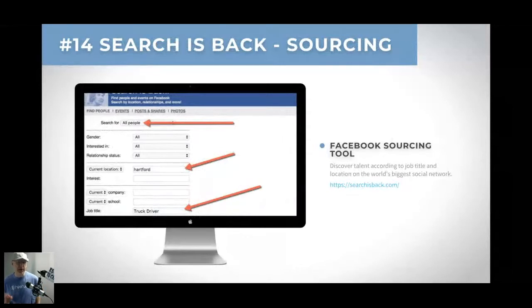Search is Back. Searchisback.com, a great Facebook sourcing tool. You simply search for all people, put in a desired location, job title like a truck driver. I did a search and got the screenshot here on Search is Back. It pulled up dozens of truck drivers in the Hartford area, right? I can then go and message them if I'm a truck driver recruiter and trying to see if they're interested or not.